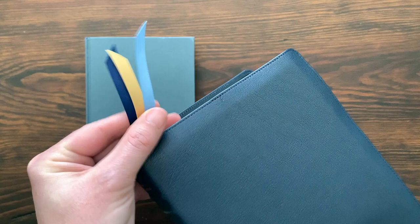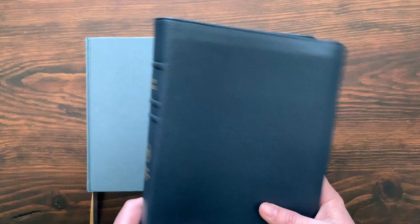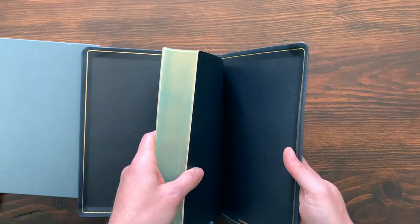But this is a beautiful blue color. This one comes with three double-sided ribbons. I love that. A deep, dark blue, a goldish color, and a lighter blue. Very nice. And then it has blue under gold art gilding. So I think they changed the art gilding color depending on the outside cover. On the inside here, again, edge-lined, gold gilt line around the inside, leather liner. This is one of the first editions. These are beautiful Bibles from Steadfast.